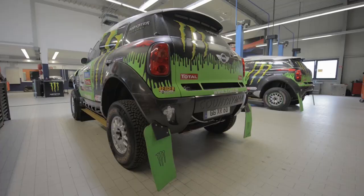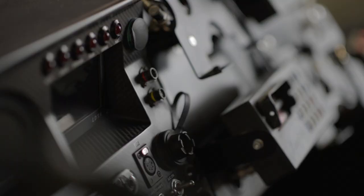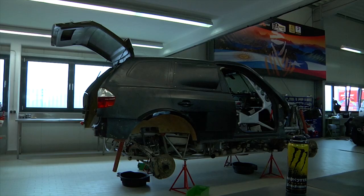This is the home of X-raid, the 2013 Dakar winners. Now here's where you're gonna find minis as well as BMW X3s being fabricated for cross-country rallies. Now they're not actually minis and X3s, they're actually very heavily modified tube frame chassis that look like minis and X3s. And they compete in cross-country rallies.